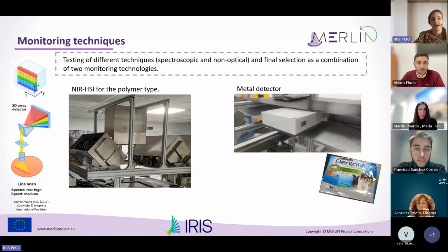As its name indicates, near-infrared hyperspectral imaging is a sophisticated technology that combines two powerful techniques, near-infrared spectroscopy and hyperspectral imaging. This combination allows us to identify and differentiate materials based on their unique spectral signal, and an important benefit to highlight is that it's non-destructive and real-time analysis, making it valuable for industrial applications.